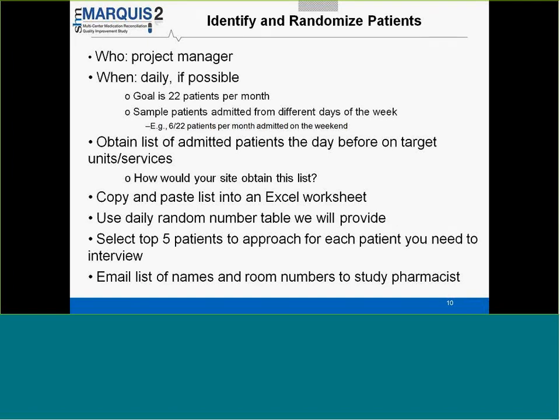You probably select about 5 patients for every patient you need to interview in case they really are off the floor and unavailable, or they end up being discharged. But hopefully it doesn't take that much effort to find the patients that you need. And if it's a project manager doing this, once you're done with that whole process, then you would email that list of names and room numbers to the study pharmacist, who would be the one collecting the data on those patients.